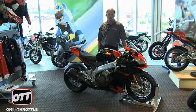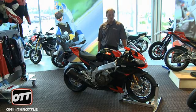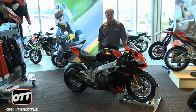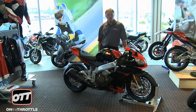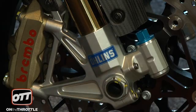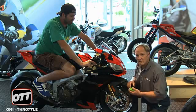And what we're going to do is put 3 people on the bike of varying weights. We will measure sag, tell you what the measurements are, and then make some broad recommendations as to if you were to buy this bike today and you weigh X, what should you expect when you ride it on the street? Let's start with the front forks.